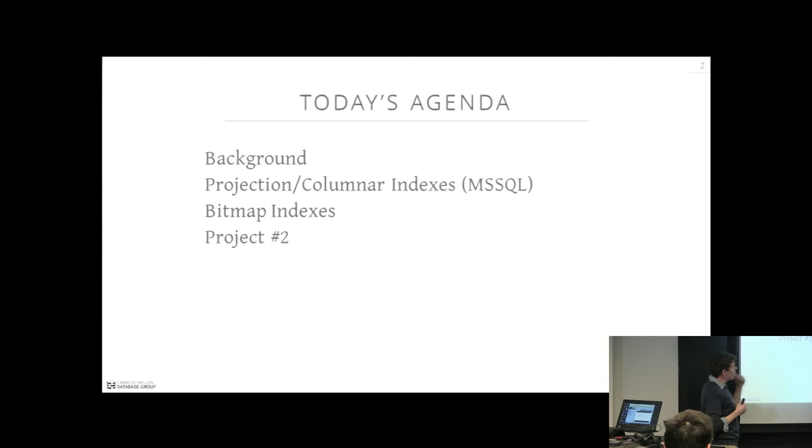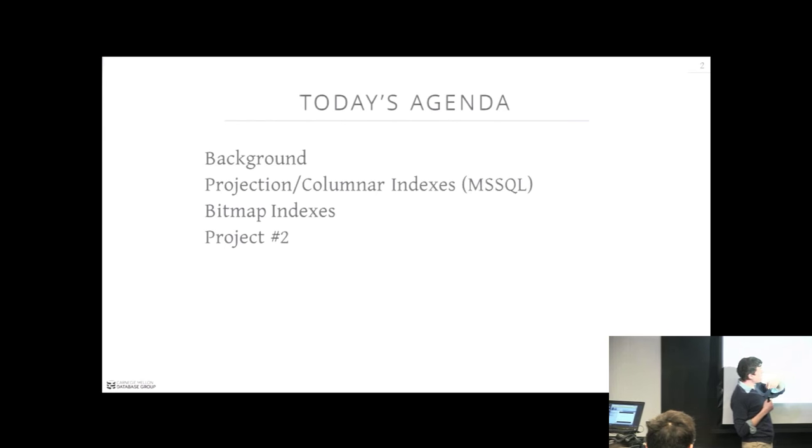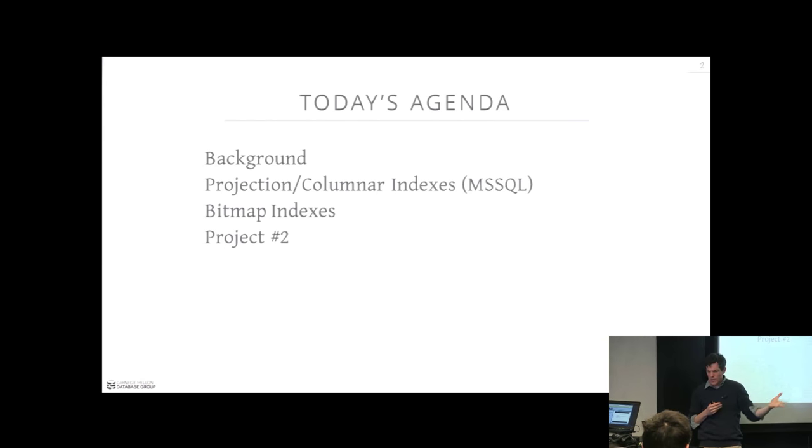And then the paper you guys read was for Microsoft SQL Server. I think they talked about being the Denali release, but I think the code name of the project is Apollo. And this is basically adding columnar indexes to SQL Server to make it run faster for OLAP queries. And so I'll probably flip back and forth to calling them projection indexes or columnar indexes. They're basically the same thing.